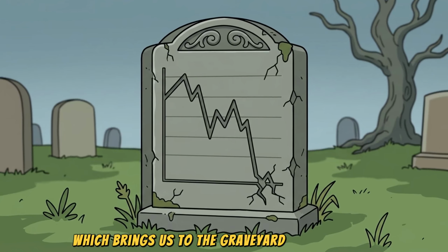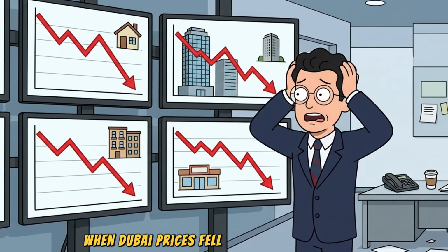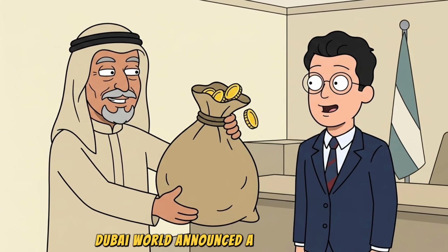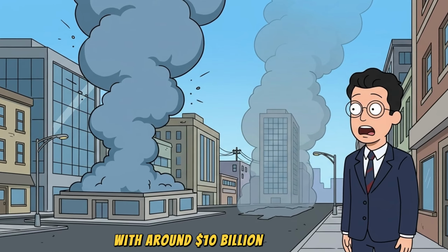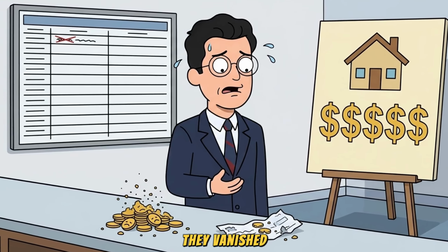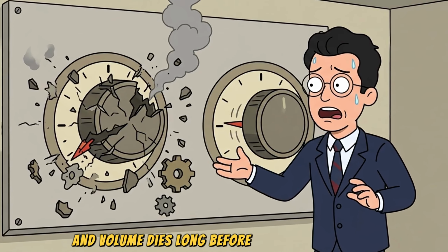Which brings us to the graveyard. Start in 2008, when Dubai prices fell by roughly 40 to 50% in some segments. Dubai World announced a debt standstill on the 26th of November 2009, and Abu Dhabi stepped in with around $10 billion of support. Brokerages did not slowly decline, they vanished, because commission income is a function of volume, and volume dies long before prices do.